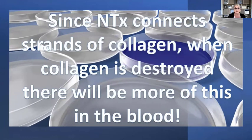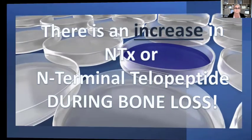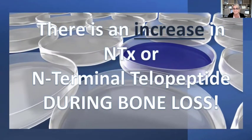So that may be way over your head. It may be a lot, or it may make perfect sense, but basically the NTX is going to connect to strands of collagen. You saw the strands of collagen, right? When the collagen is destroyed, there'll be more of this in the blood. So there's an increase in NTX, or the N-terminal telopeptide, during bone loss.